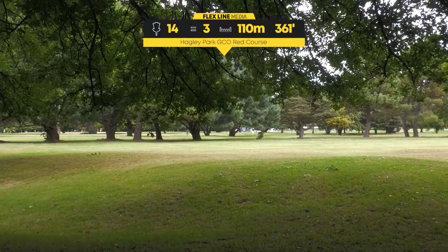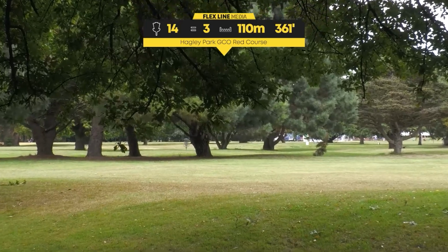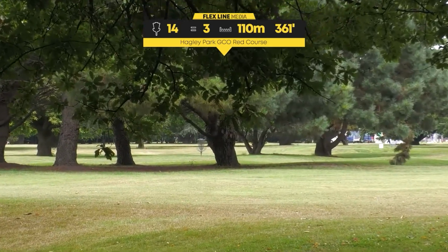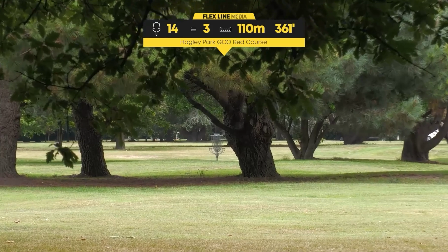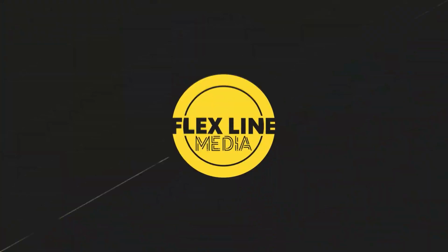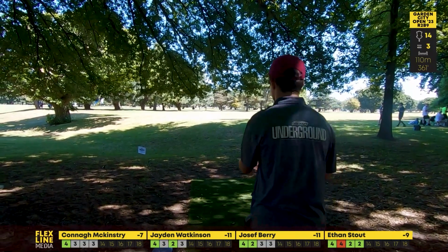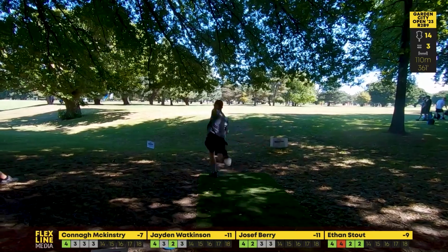Moving on to hole 14, par 3, 110 metres. Really funny little hole. You can elect to go over the trees on a righty backhand hyzer, throw a skip shot or a slide shot under the trees, or I saw a few forehand or backhand rollers to try and get under this low tree line. It'd be interesting to see how our lead card elects to play it.